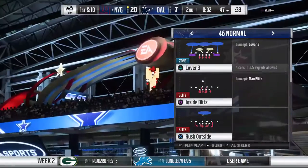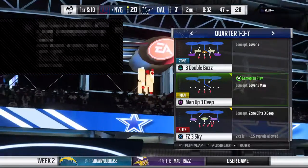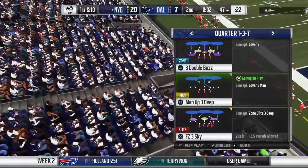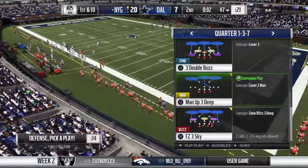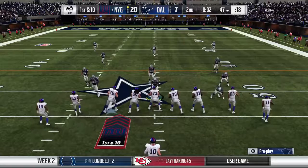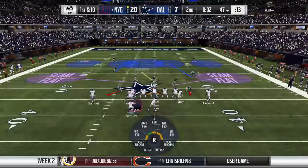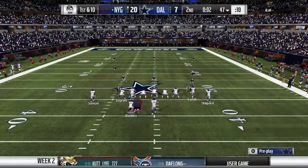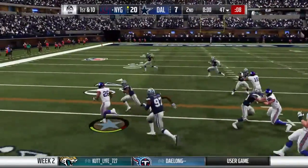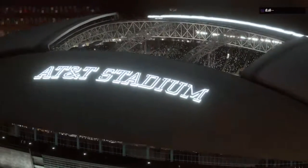And this is one of the risks you run when you attempt a long field goal. If you miss, the defense takes over at the spot of the placement. So now they've got a chance to get one more drive in before halftime. Good starting field position for the New York Giants here as they come up 1st and 10. They'll start out on the ground. It's Saquon Barkley. And he's going to be taken down here as that will lead us to the end of the first half of play.